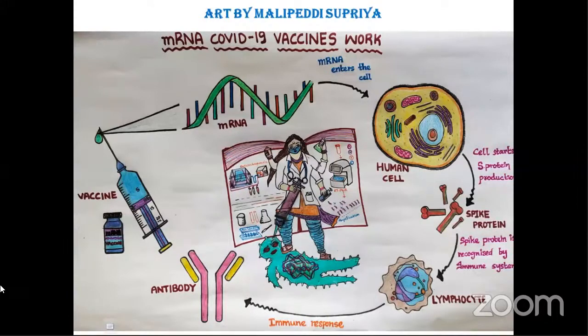In this, we have gone through the mRNA, which is a genetic material that tells our body how to make the protein by using all the cell machinery. First, understanding the virus that causes COVID-19. Coronaviruses have crown-like spikes on their surface called spike proteins. These proteins are the main targets to design against this virus.